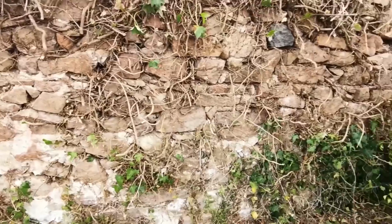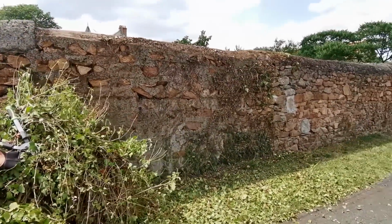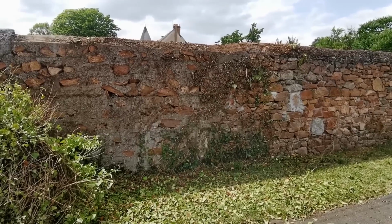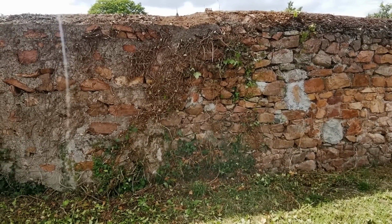So I've got to gingerly do all this, but it's getting a bit hot today. It's 31 degrees, I believe, which is nearly 90. It's clouding up a bit, but it's still very hot. Anyway, I've achieved what I wanted to for today, and that's getting this ivy off, and so I can really have a look and see what I'm faced with.